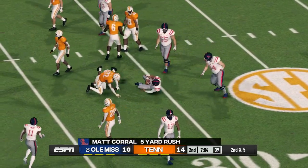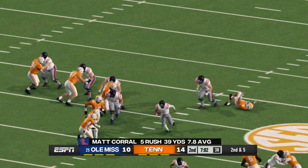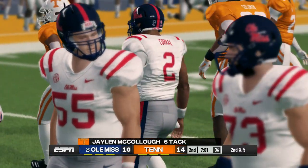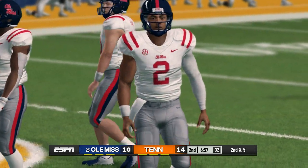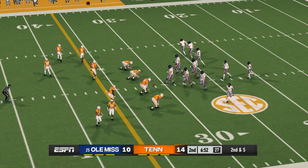Nice run, and he's brought down. So the quarterback draw goes for 5 yards. That brings him second and five. It's second and five here. Ball on their own 31.